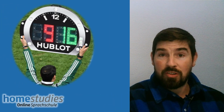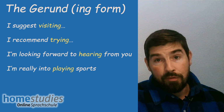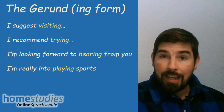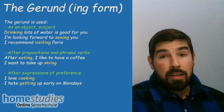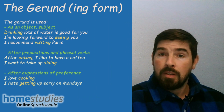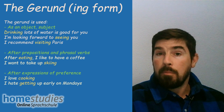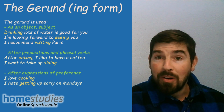And number six, coming off the bench, last of my essential grammar points for the lineup. This substitution is the gerund or the ing form. We use the gerund very commonly in English, a lot more than in other languages. Let's have a look at some examples. Smoking is very bad for you. Drinking water is very good for you. I'm into skiing and surfing. Before going out, I like to check how I look in the mirror.